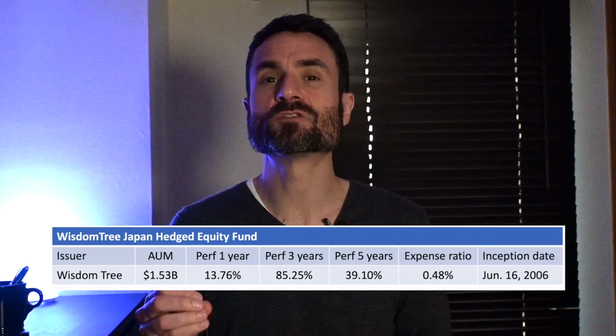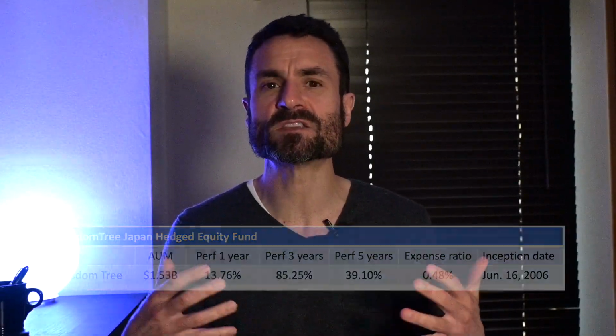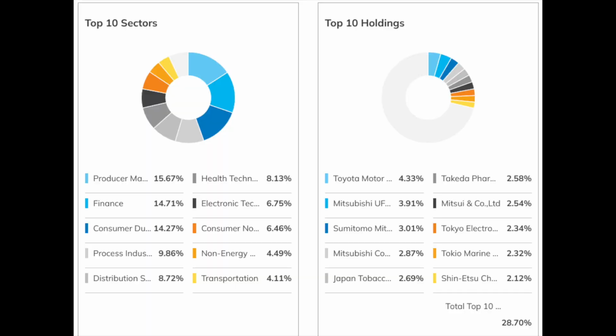And it had good performance in 2022 despite the crazy economy and crazy stock market we had and the fall in the Japanese yen. Its holdings are household names that you're going to recognize immediately. Given the currency shift we've seen recently and the fact that this fund is export focused, it should have a lot of upside in the coming year.